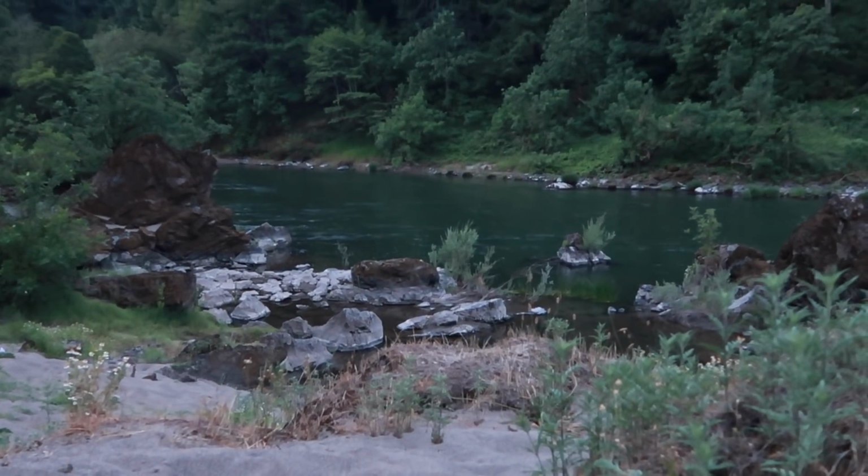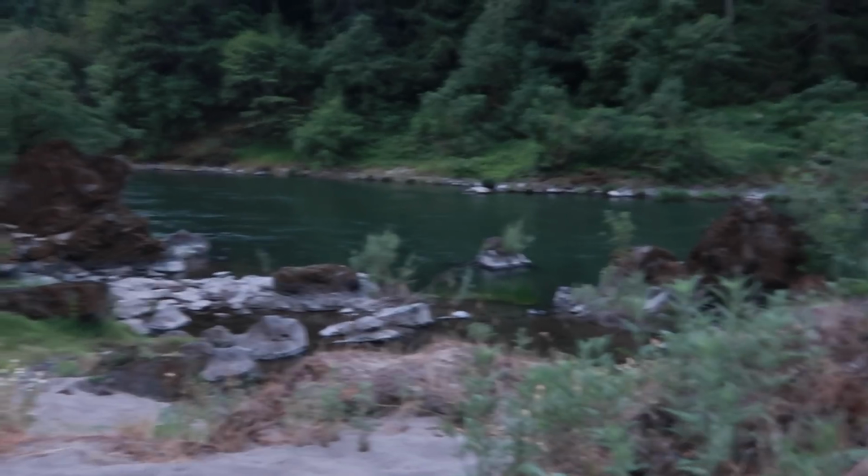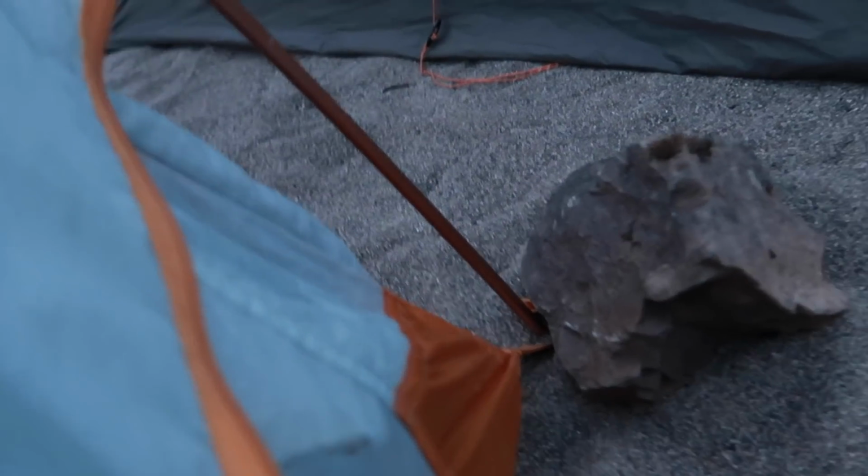Plus, look at this view. It's pretty idyllic. So we stayed here, and finally made it work. The wind died down. I decided to sleep without my rainfly. I couldn't sleep with it because my tent is being held down by rocks, and I have to clip my rainfly into those clips, which are being held down by rocks. So I could not put my rainfly on, which was fine because it was warm yesterday and pretty warm throughout the night.